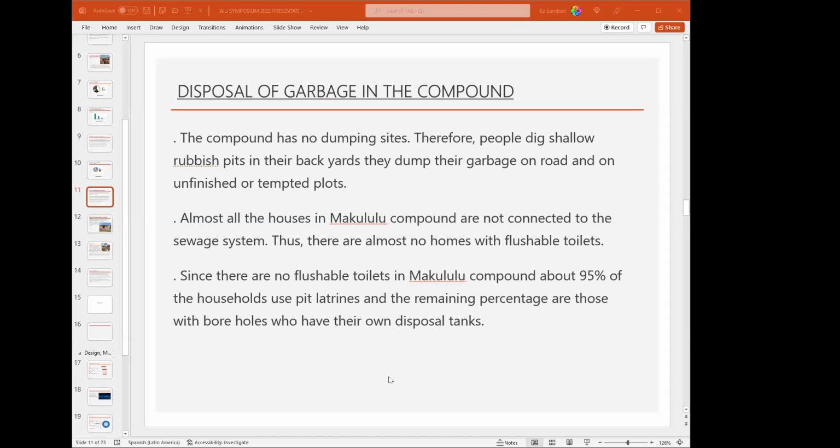So the compound has no dumping sites. And people therefore dig shallow rubbish pits in their backyards. They dump their garbage on the road and on unfinished plots that have not been completed. So you can see that indeed, this is a very big problem. Almost all the houses in Makololu compound are not connected to the sewage system. And this has created a very big problem.